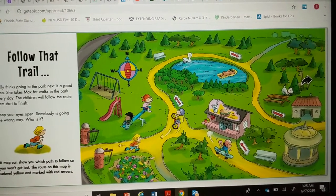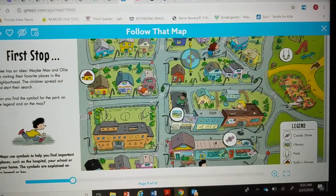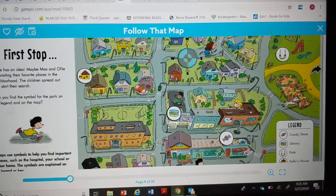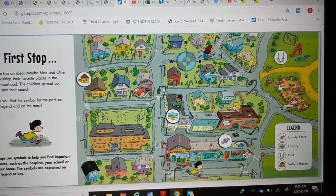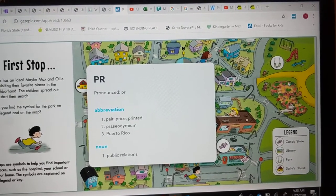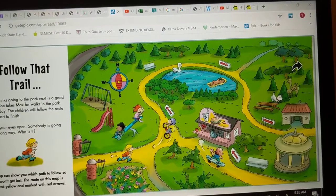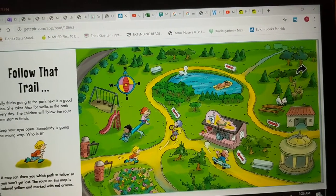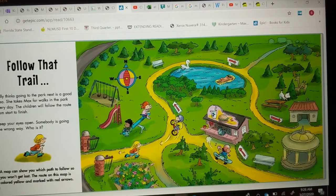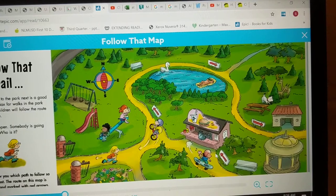So now, I'm going to go back for a second. We're inside this park. We've gone inside this park, okay? Okay, I was just wondering what that was. All right, so here is the map of that park that we are now inside of. So, I do happen to see arrows here, arrows here, arrows here, arrows here.